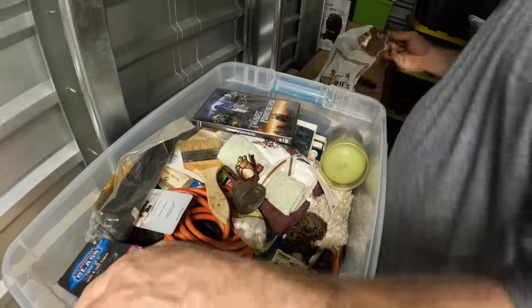Gotta take a load off the truck. All right, let's do it. Let me give you a little sneak peek. This is what the unit looks like now with all the furniture out there, huh? Yeah.